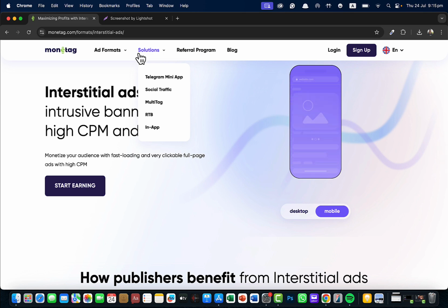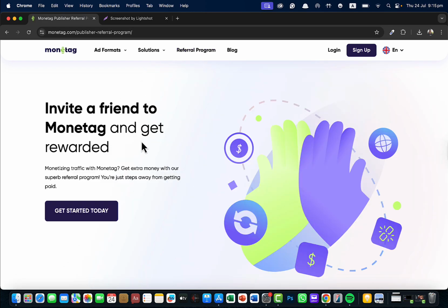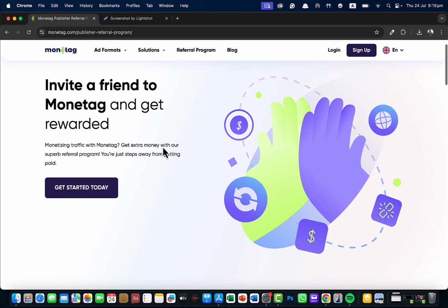And let's talk about some extra perks that you can get with Monetag. If you want more reasons to try it, they have something called a referral program. This referral program is amazing because once you invite a friend to Monetag, you get to earn 5% commission for every person that you bring in. So let's say you start using this platform, and you really like it and you want to recommend it to your friends, and you get paid for it. How amazing is that?